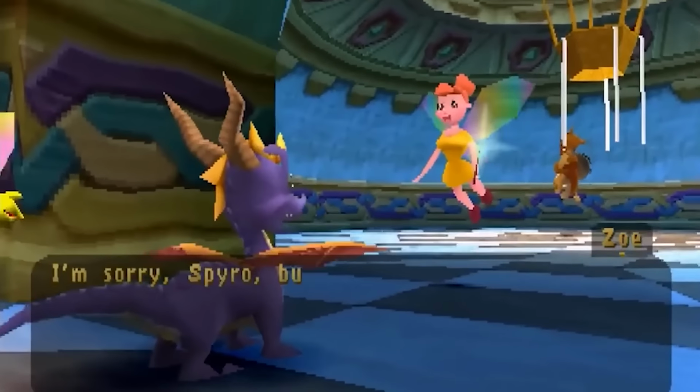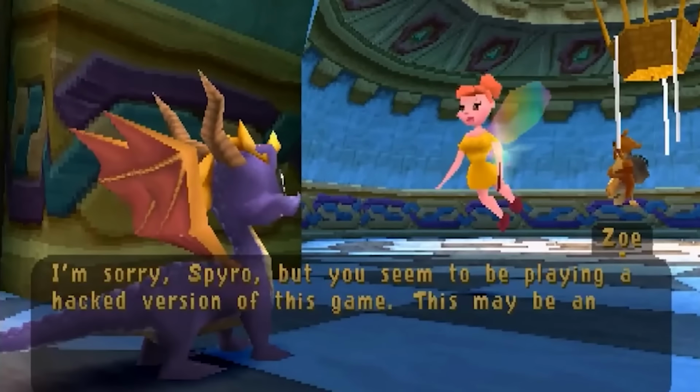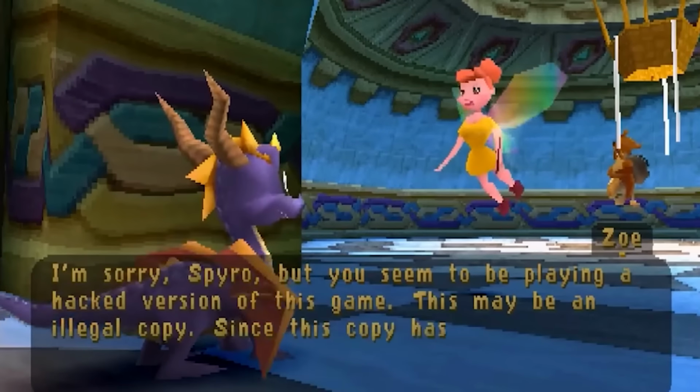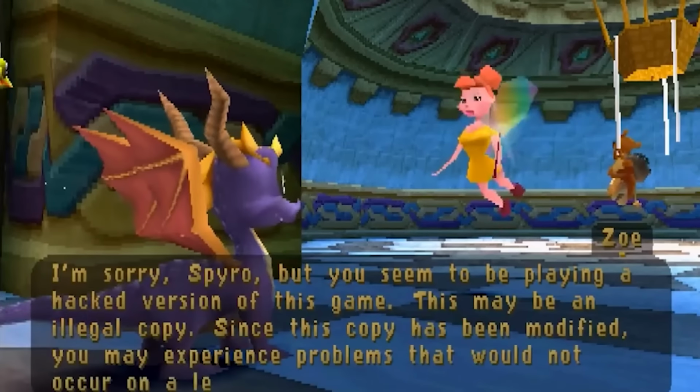I'm sorry, Spyro, but you seem to be playing a hacked version of this game. This may be an illegal copy. Since this copy has been modified, you may experience problems that would not occur on a legal copy.